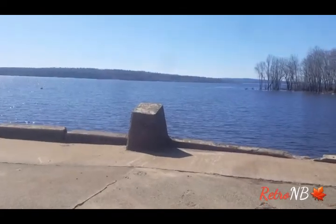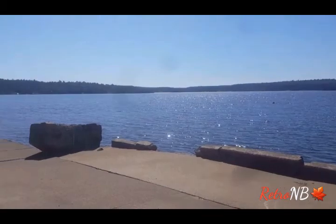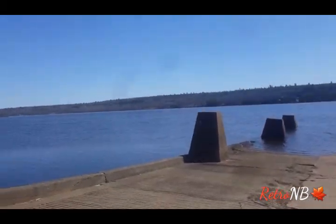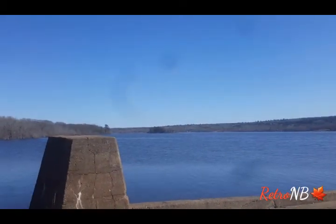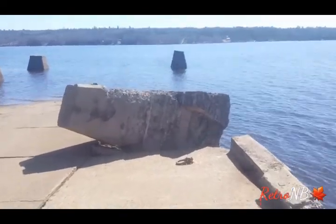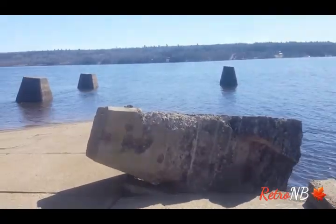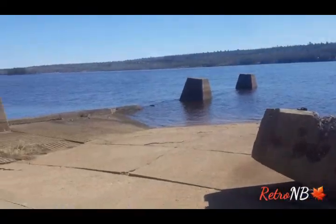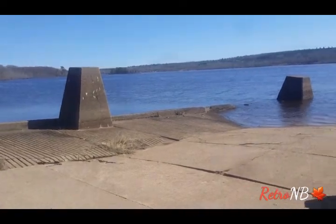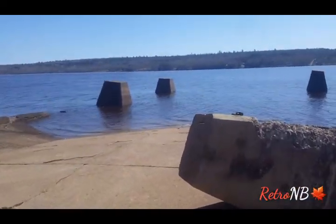And that's looking down the lake back towards the St. John River. And as I pan the camera across this way, we look up towards Cambridge Narrows. Definitely see some damage from erosion, quite possibly the ice as it leaves in the spring. Very familiar design though with the pillars as we progress down to the low water part of the wharf.